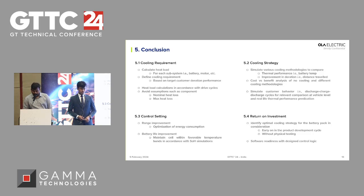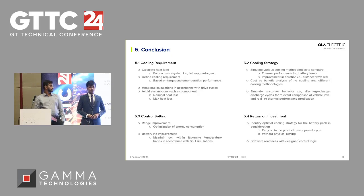Once we have narrowed down the cooling methodologies, we'll work on control strategies where we arrive at optimum parameters, which help the system stay inside the duration limits without spending much energy. And of course, we get a good return on investment here. We are able to do all these things in simulation before we even start the prototype. So once we incorporate the optimum parameters into the hardware, we'll save much time on prototype testing. Thank you.